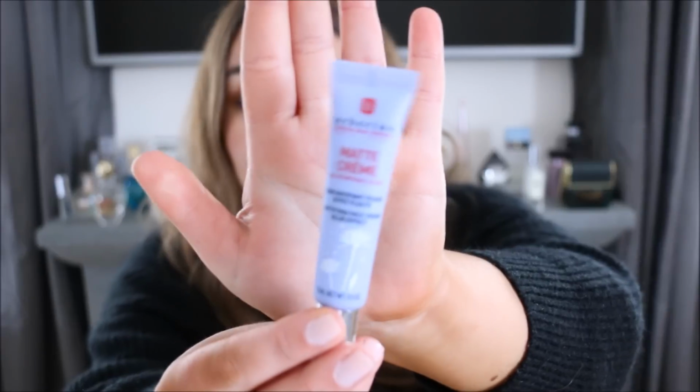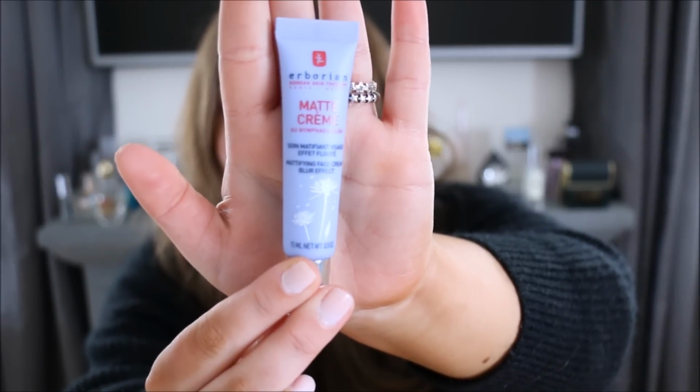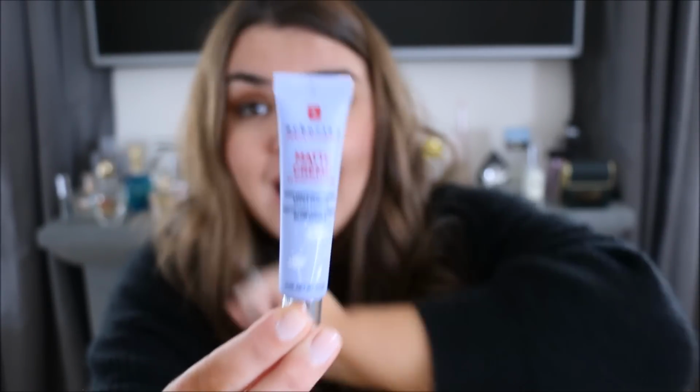But they have also launched this, which isn't technically makeup, but it's their matte cream, and it's their mattifying face cream blur effect. And this is so lovely. I'm really impressed by this actually. It has such a beautiful texture, really velvety, instantly mattifying but not chalky, and just makes your skin look really airbrushed and lovely.